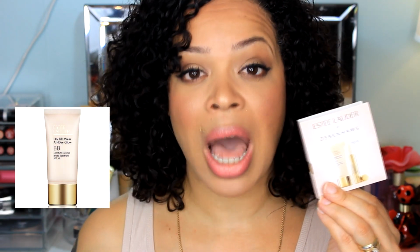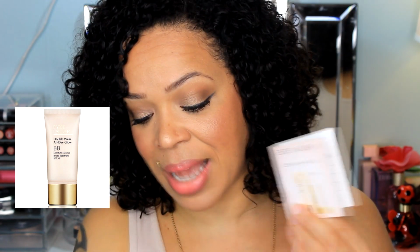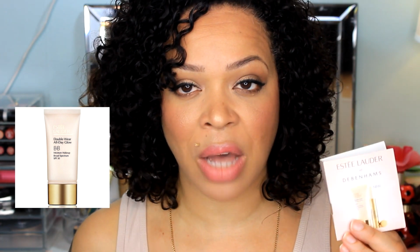Moving on to the Estee Lauder Double Wear BB All Day Glow. This product is high-end, so it's going to be a lot more expensive. It costs £30, which is a little bit steep for a BB cream, but it's Estee Lauder. They sell quality products, it's a luxurious brand, so you're going to pay a lot more. This original product has 30 mLs, and I'll put a picture over here so you can see how the outer packaging looks instead of just looking at my sample, so you have a fair idea of how the product looks.